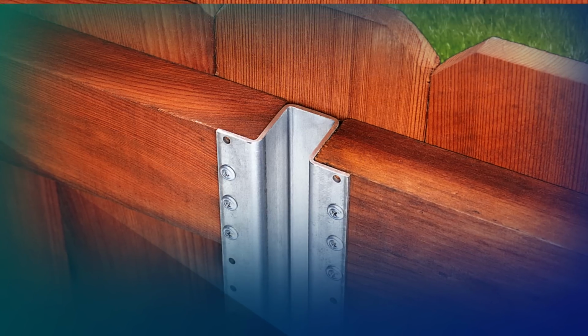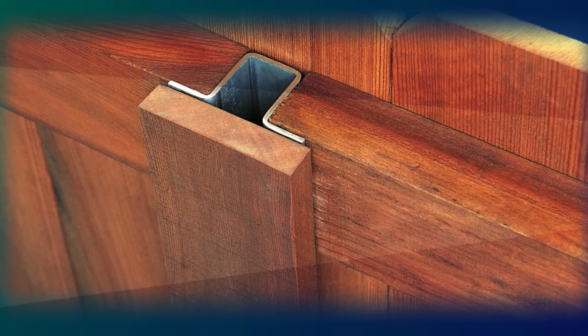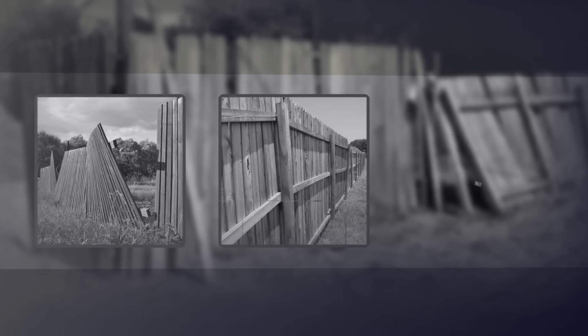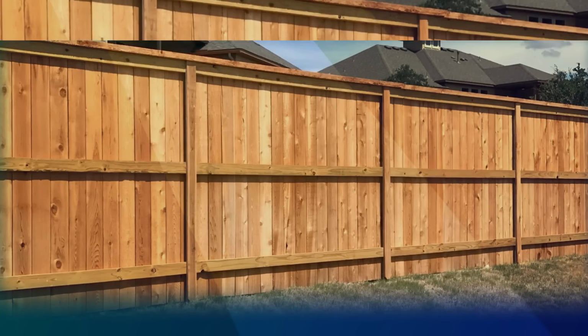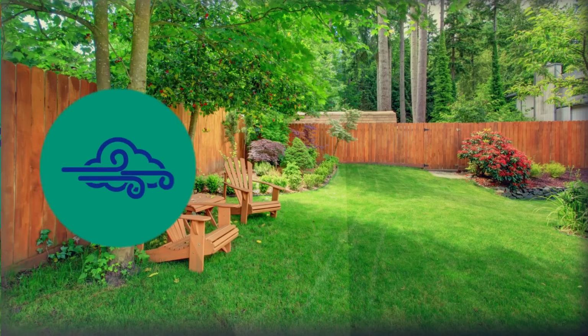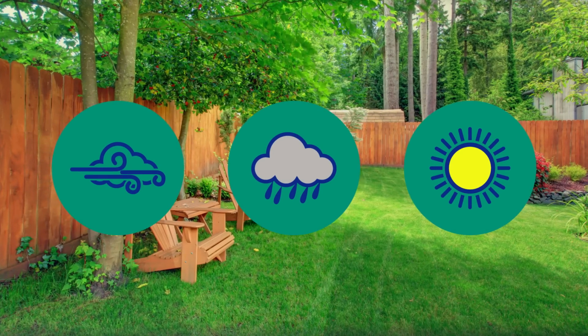The first steel fence post designed to give you the strength of a steel-reinforced fence post while maintaining the natural beauty of a wood post. And unlike wood fence posts, which can twist, warp, and eventually rot over time, PostMaster has been designed to provide you with years of service. It can withstand high winds, heavy rain, and hot, dry days, all without losing its performance.